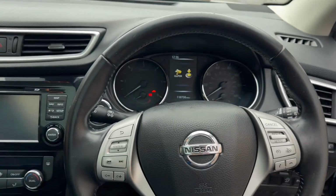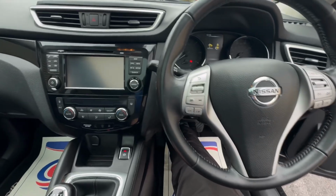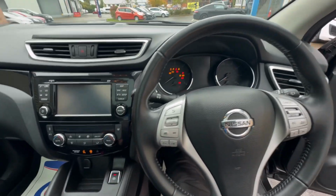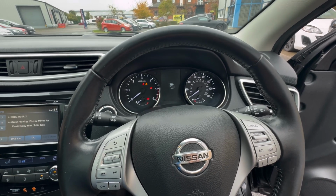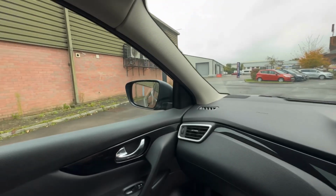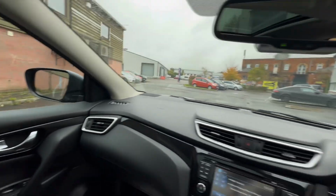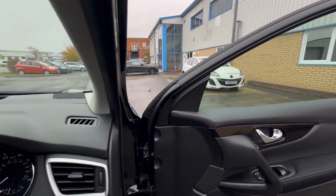Right, here we are. Let me put this in ultra wide. So foot on the clutch to start it up, and then just press the start button. All the lights come on as they should, and then all the lights go off as they should. As you can see, the mirrors have already unfolded, if I can say that.